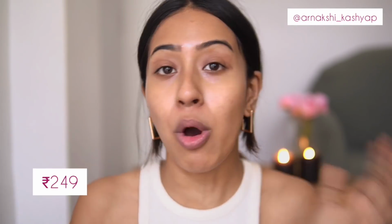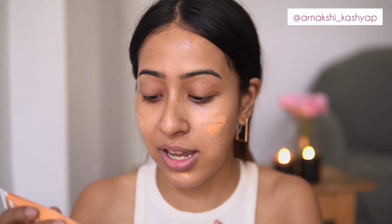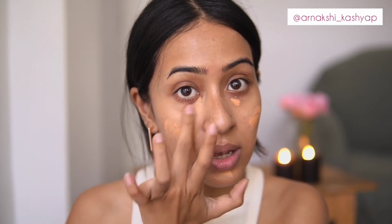So after that, I'm going to use another primer. This is the Bae primer. Now this only retails for 249 rupees. This is a sort of spot concealing type of primer. I just like to use it in areas where I have a little bit of dark spots, a little bit of pigmentation around this area right here. As you can see, I just have a little bit of pigmentation right here, and you instantly see that this just brightens up the area.